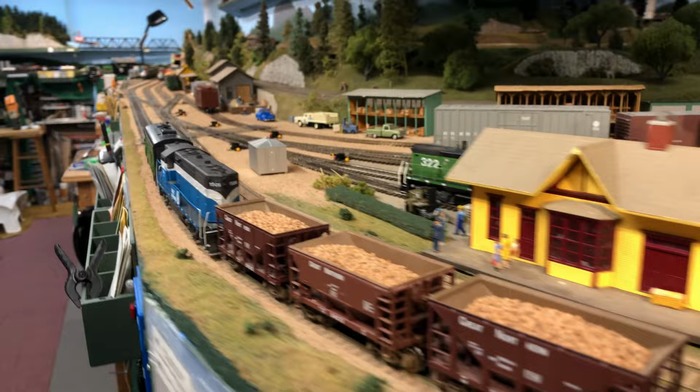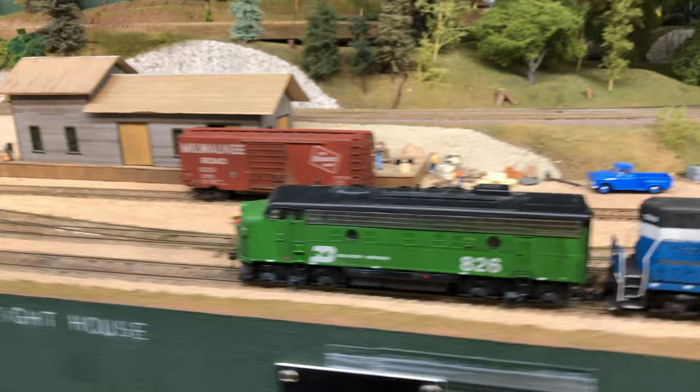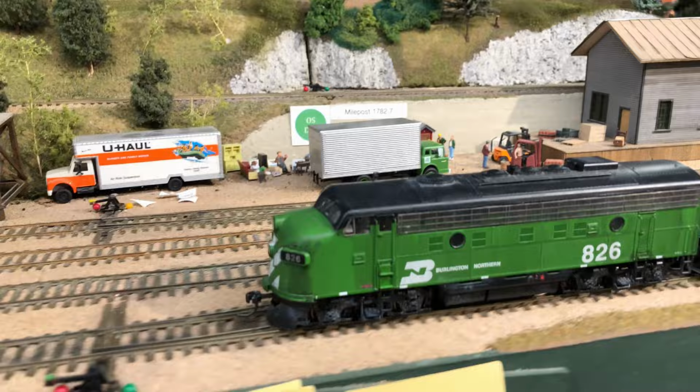And there is a beautiful F unit on the head. But they're all basically... Looks a little shiny to me. I think we should dull coat that thing. SD70s with... Don't you? More horsepower output.